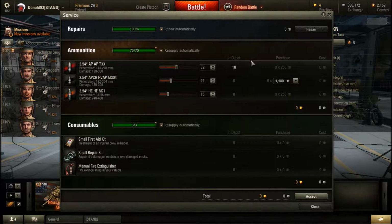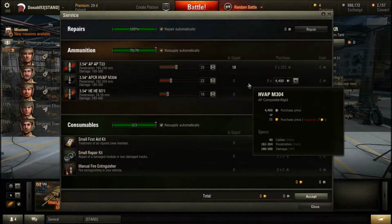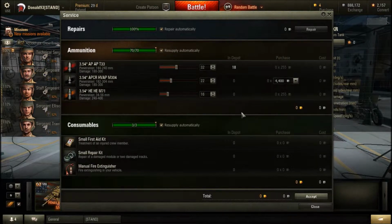Using regular AP for the most part, you can penetrate most vehicles and still make a large amount of credits. I would only save APCR whenever you are facing off against a heavily armored target. APCR will cost you 4,400 credits or 11 gold. HE, I would only save against the semi-armored targets, but HE is still useful against the semi-armored targets you will be encountering.